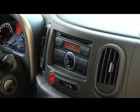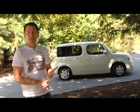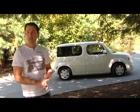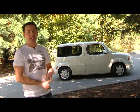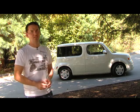One thing, though, about this vehicle is it could be a better car. You add in telescopic steering, heated seats, an armrest for the passenger, and maybe even a sunroof, and you've not only got a better car, you've also got a better car and a funky car.